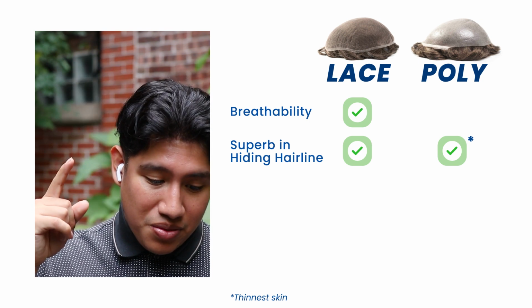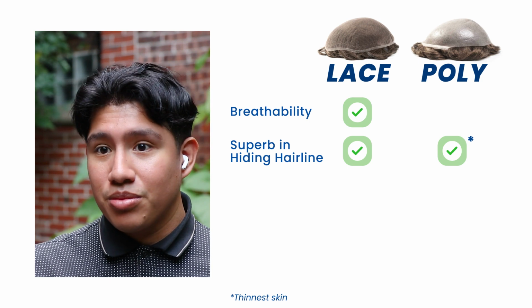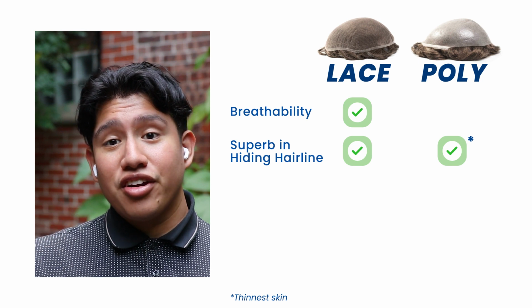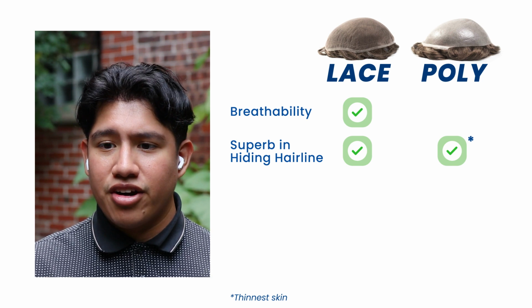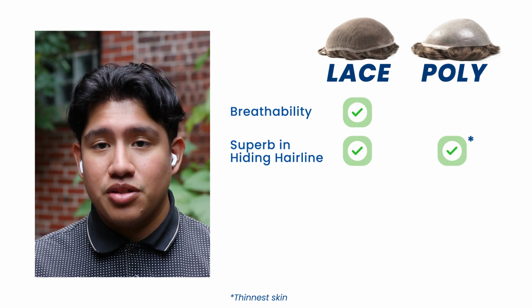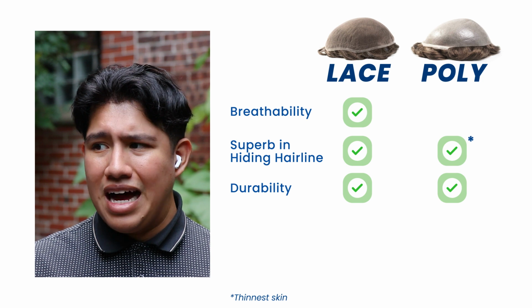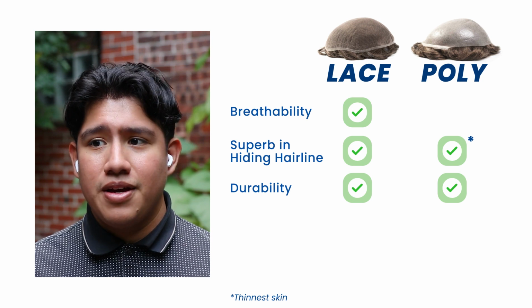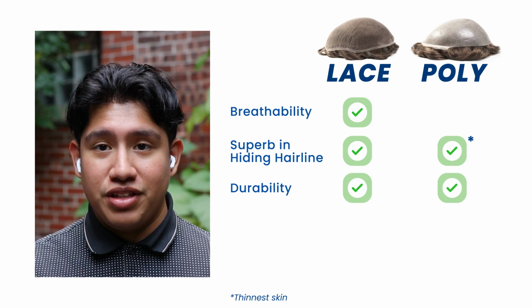So you first want to know which base you want to use. If you go lace, some of them are pretty durable. And then you're looking at the other option of either poly bases, which are kind of thicker, and thin skin systems. So poly and thin skin systems are both made out of, I believe, polyurethane. It's some sort of plastic that's really thin, so you can literally lay it on top of your head and be perfectly fine.